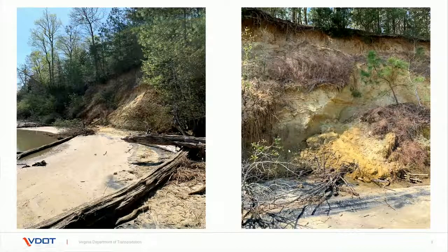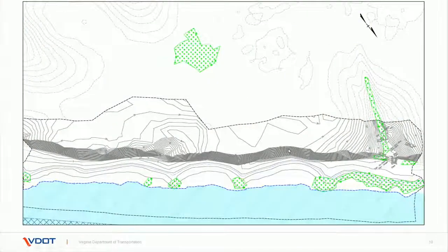And some more. Talk about sequence of construction? Sure.